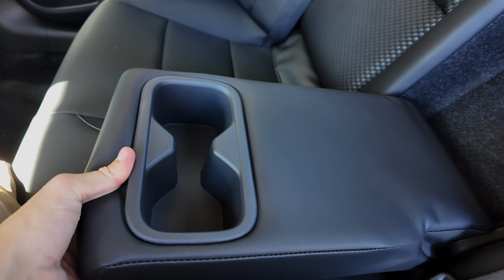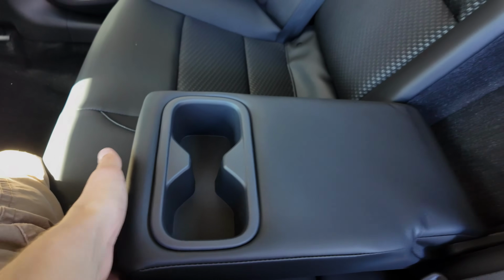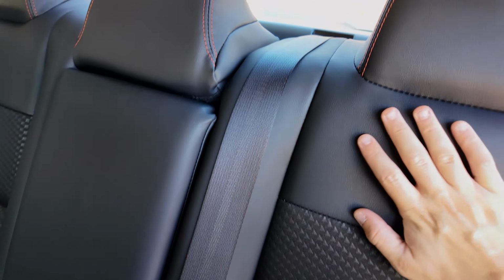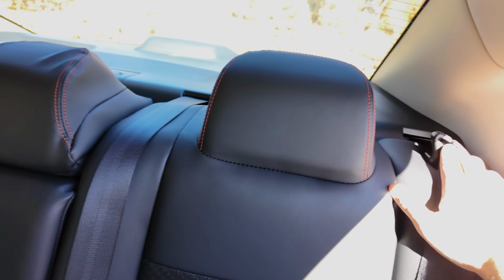You could take this down. It's nice and plush, 2 cup holders. This does not have a locking position though, so it's just kind of, I guess that's technically a locking, but it's either there or kind of up. And these seats are leatherette and half cloth. They're actually extremely comfortable, super nice and plush. The headrests do not go up at all, and the seats don't recline.